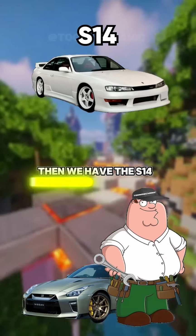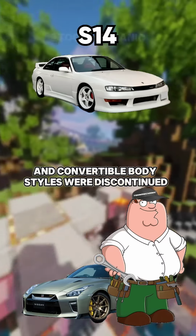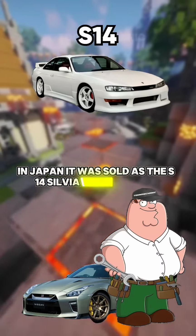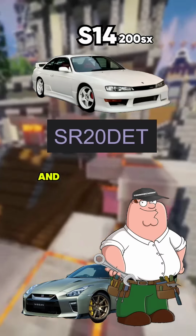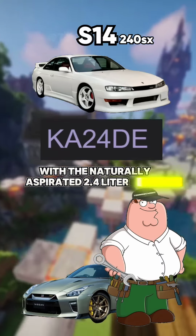Then we have the S14, produced from 1994 to 1999. The fastback and convertible body styles were discontinued internationally, leaving only the coupe in production. In Japan it was sold as the S14 Silvia with the SR20 engine. In Europe, Australia, and New Zealand it was sold as the 200SX again with the SR20 engine. And finally in the US it was sold as the 240SX with the naturally aspirated 2.4-liter engine.